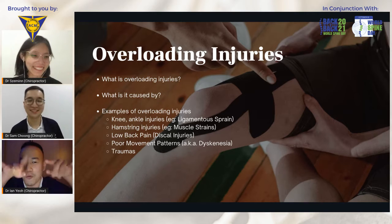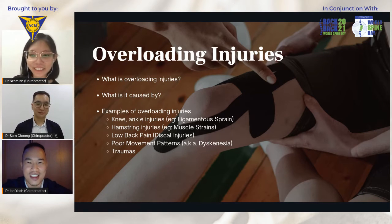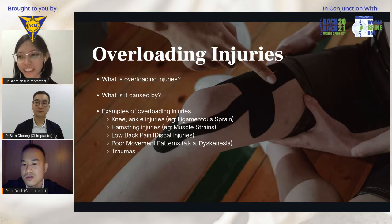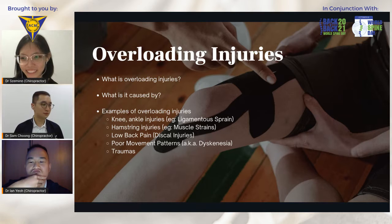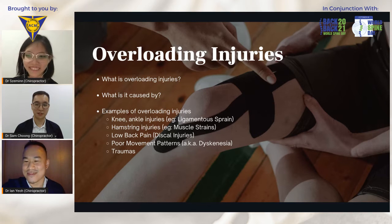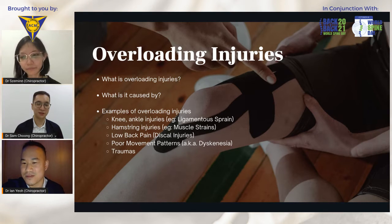Perfect. All right, we have another question. How do I know my muscle ache is due to overfiring or underfiring? Anyone wants to take this? Dr. Ian, or I'll go. Go ahead. When you say underfiring, overfiring, what do you mean by that? Meaning that you can't feel your muscle when you're underfiring? Is that what it means? I'm not too sure as well.